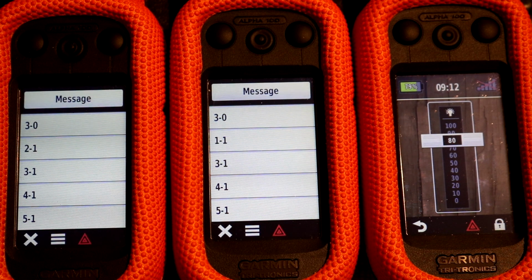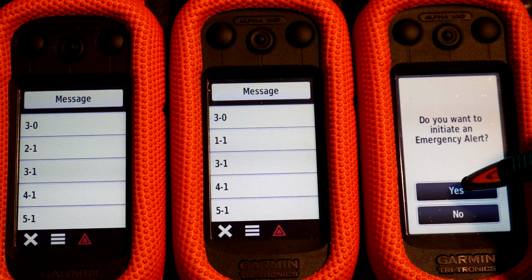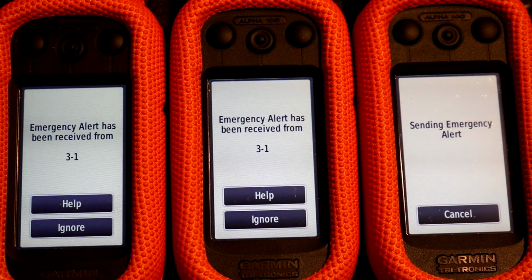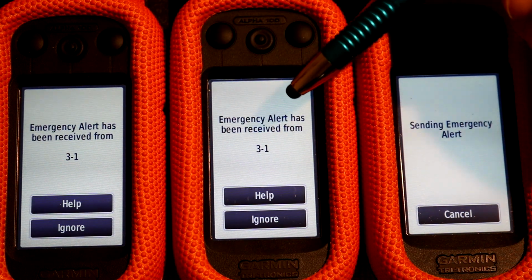The other place I could see using this is, let's say we're doing a search and you find a victim that maybe needs medical attention, or you want to draw other people to your location. This not only sends out an emergency message, which we'll do right now. Do you want to initiate the emergency alert? Yes. So it's going to send out the emergency alert to all of the other units that are connected to it. So my other unit said, hey, 3-1 has sent out an emergency alert.